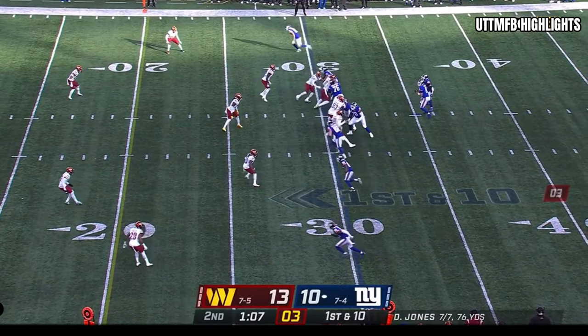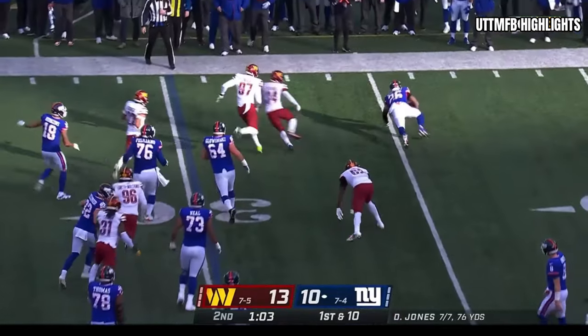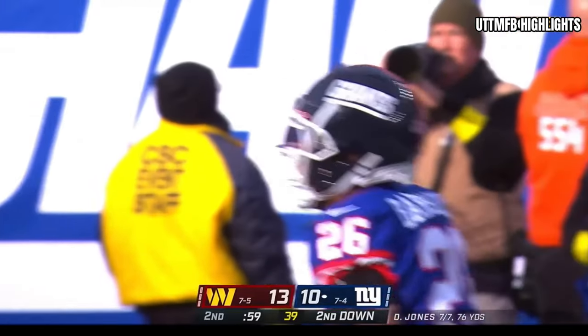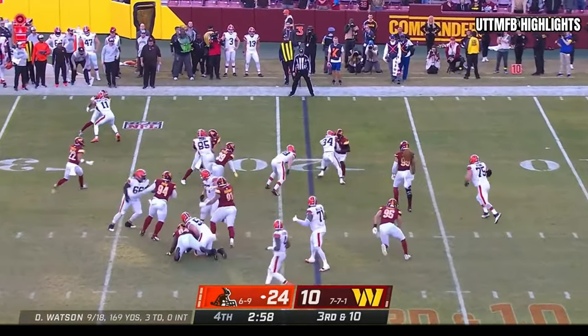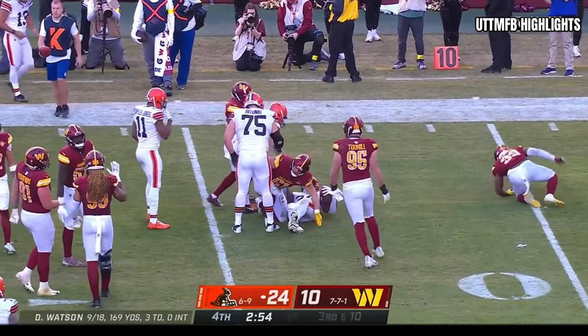The set of downs for the Giants from the 30-yard line. They give it back to Barkley. And he is down back at the 35-yard line. Third down and 10. There is Ford. Not Nick Chubb in there. Instead, it's Ford and Davis.